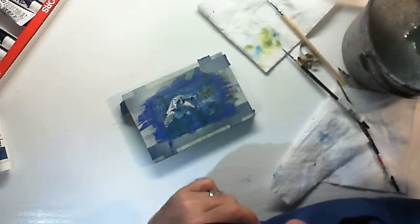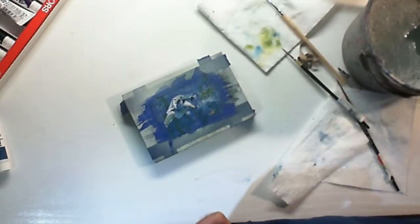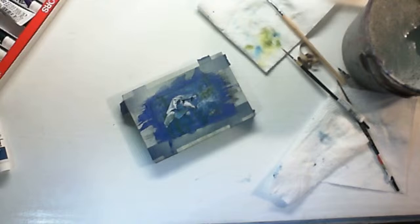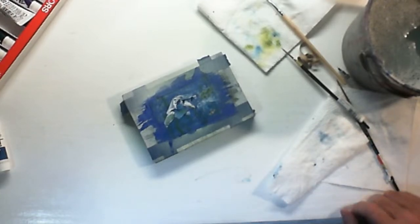Now we need the satin finish and not the white primer. Please and thank you. Will not be white primering. This is clear matte, clear matte, clear. Is that satin? Flat. Nope, that's not satin. Where is my satin paint? Goodness.